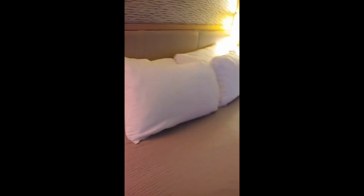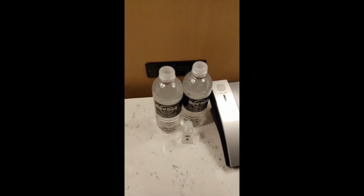And then this is a garden view room. So we peek outside. We're going to see the little gardens down there. And that's near where the boat goes. So you walk by there to get to the boat. And then we've got the bed here. Now they also do give you some water bottles and some hand sanitizer here. So you get some Hard Rock water.